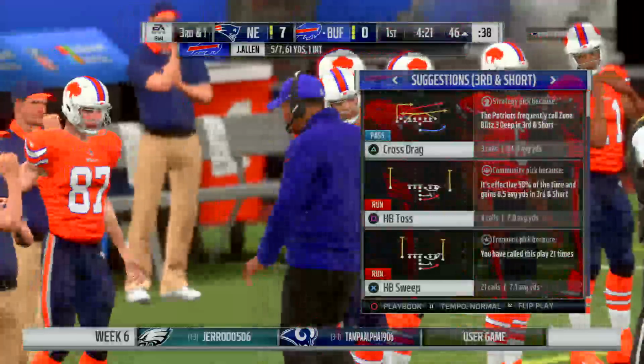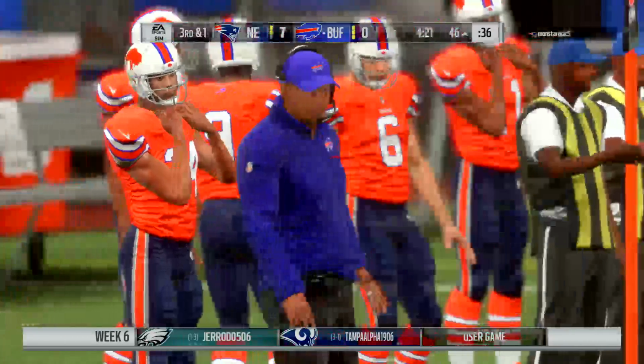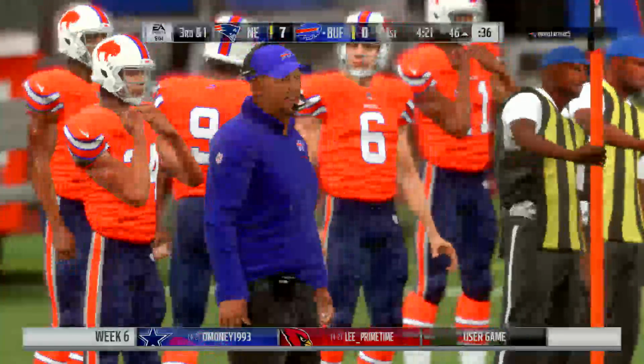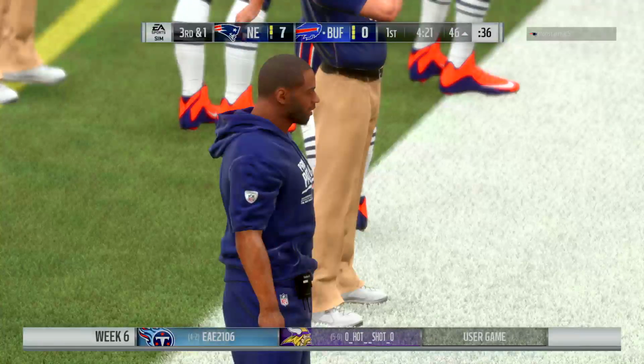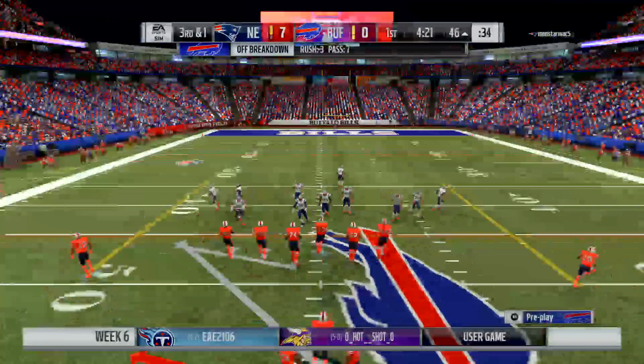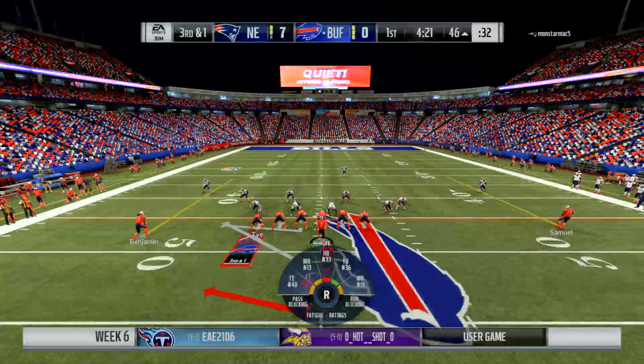It's incomplete. Didn't have a receiver open downfield, and as it turned out, couldn't even find his outlet man because of the coverage. It was way too tight, unable to find anyone open. They tried to throw on 2nd down, unsuccessful. Now it's 3rd and 1.